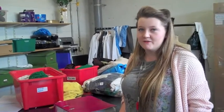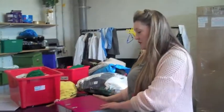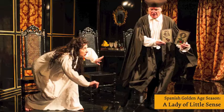I'm the wardrobe assistant from the Arcola, and I've come to Coventry this week to help set up the wardrobe department ready for their Spanish Golden Age season. This is the costume Bible. This was started in Bath and then it was completed in London at the Arcola.